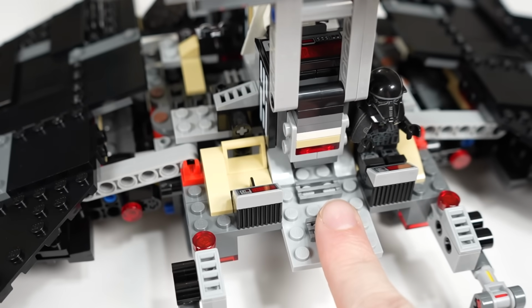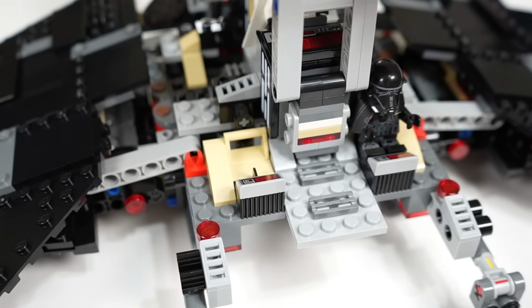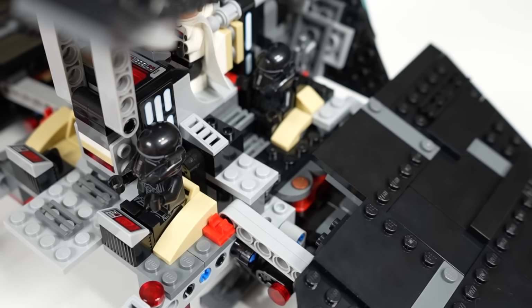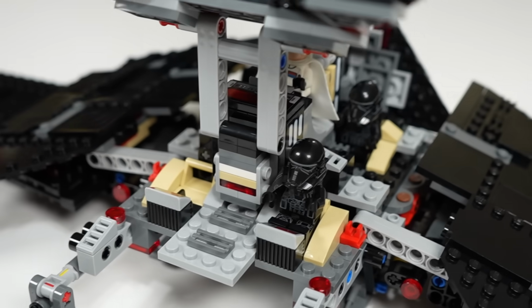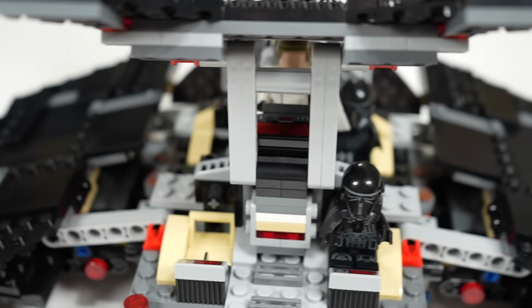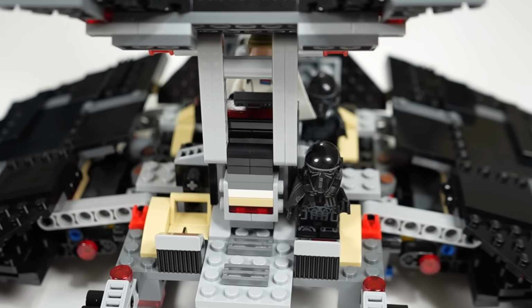And then just to give you maybe a better idea of how this ramp works, just dropping it down, lifting it back up just because we have the easy access there. But yeah, I mean, it's kind of cool to see those Death Troopers in there. It almost makes me wish they had just gone and filled it out with the full 4 and forgot about doing the battle pack. But the interior on Director Krennic's Imperial Shuttle is simultaneously one of the messiest interiors, yet one of the coolest, most detailed interiors on a set of its size.